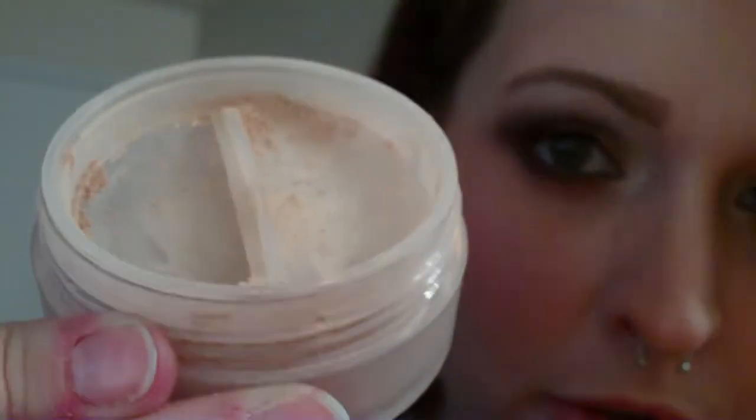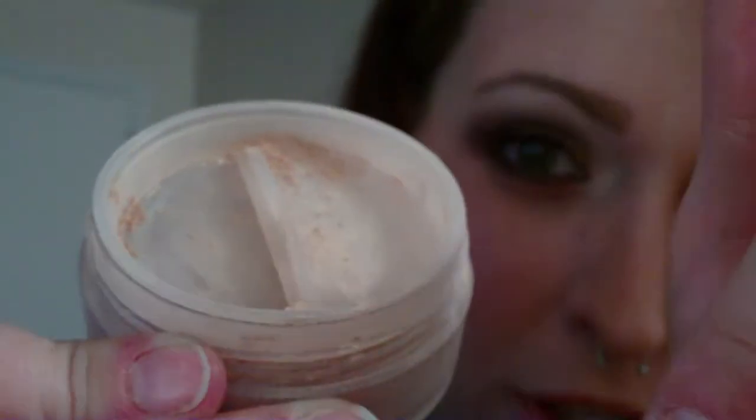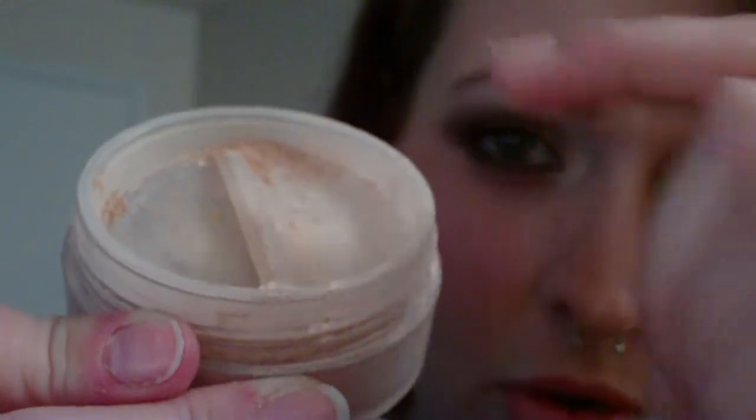The sifter you turn, I think it's kind of like the new Bare Minerals one. I used Bare Minerals when they had the bad sifters, but you turn it and you get your little holes, and then you turn it back and it closes. Whatever's left in here was from today, so that's why there's some left in here.